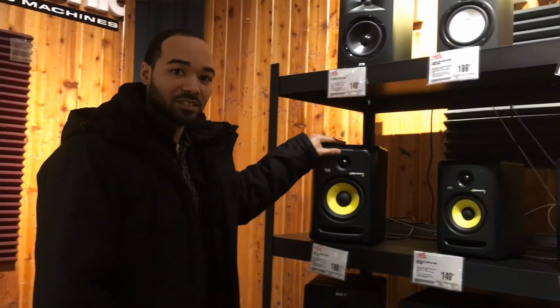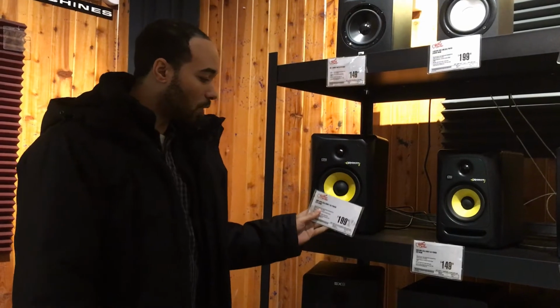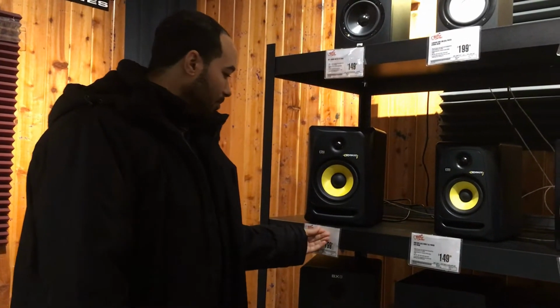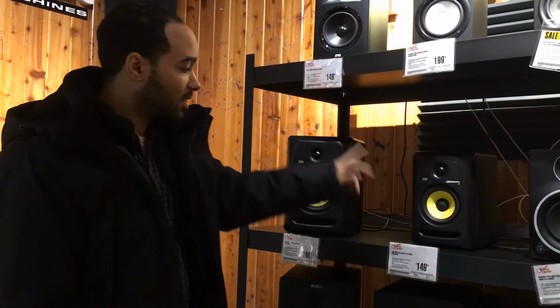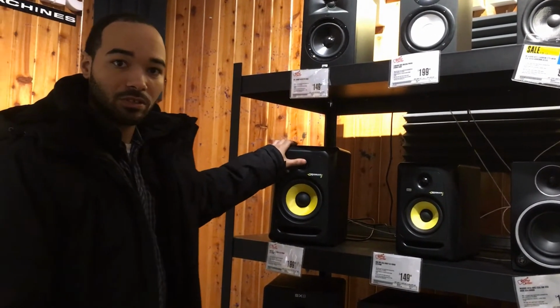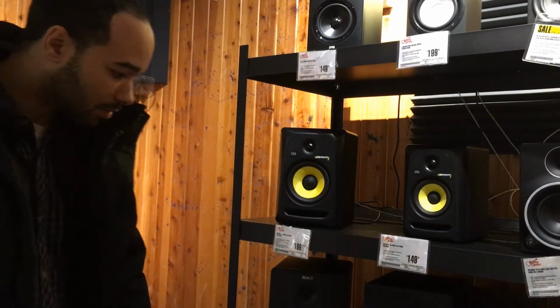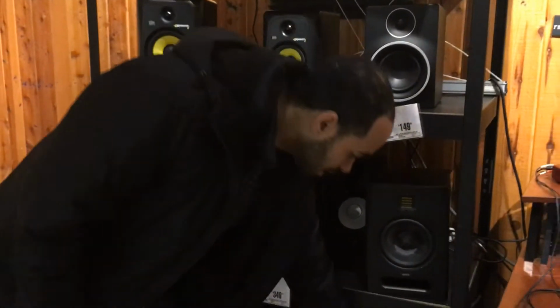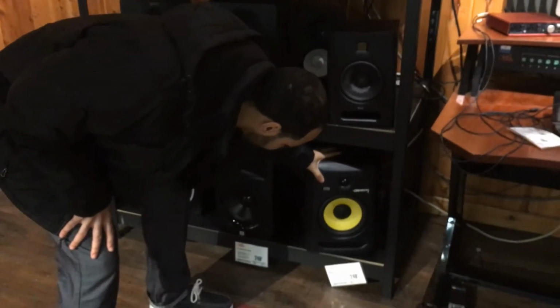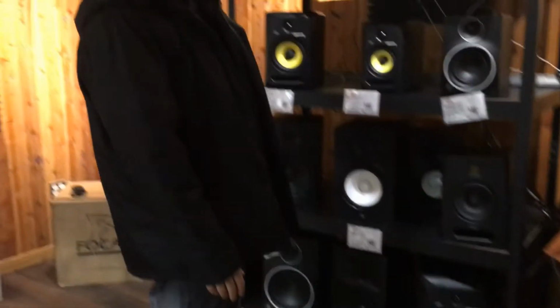But this is what I'm gonna step up to next year. As you can see, $199. These are $149. It's not that big of a difference, and it's bigger. But right now my studio is kind of small, so these work good for me. But I definitely want these. We go down here. These are subwoofers. Yeah, so this boy bang, man. Definitely.